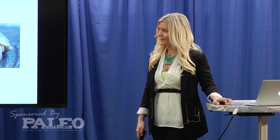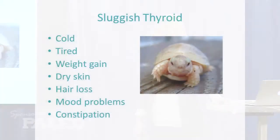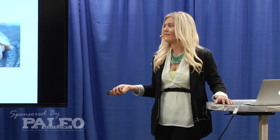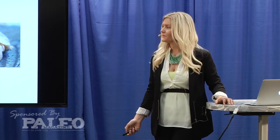So with the sluggish thyroid, you tend to feel like a turtle. You're feeling really slow. It's hard to get up in the morning. You're cold. You're tired. Maybe you eat like a bird and you still can't lose weight. You have dry skin. You notice that your hair's coming out. You have friends pulling hair off of your clothes. You notice it in the drain. You have mood issues, and you're constipated. That's kind of the typical low thyroid symptoms. And diet won't fix this. I mean, there are some nutrients you can get in your diet that are going to help it, but for many of us, diet isn't enough.